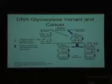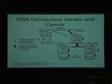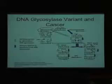Today, what I'd like to talk to you about is a DNA glycosylase variant that is a germline variant. So I just gave you the summary on the tumor-associated variants, and today I'd like to talk about the germline variants. And there's a bifunctional DNA glycosylase, and this is the enzyme that initiates repair, so it finds the damage and it takes it out. And the bifunctional glycosylase takes the damage out and nicks the backbone.